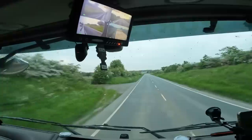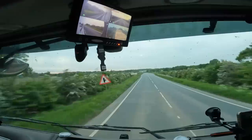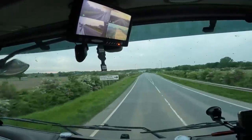Right. We messed up. It's getting dark. It is nearly 10 past 9. I am out of driving time, man. I am over my driving time. I'm on 10 hours and 5 minutes. I am out of driving time.